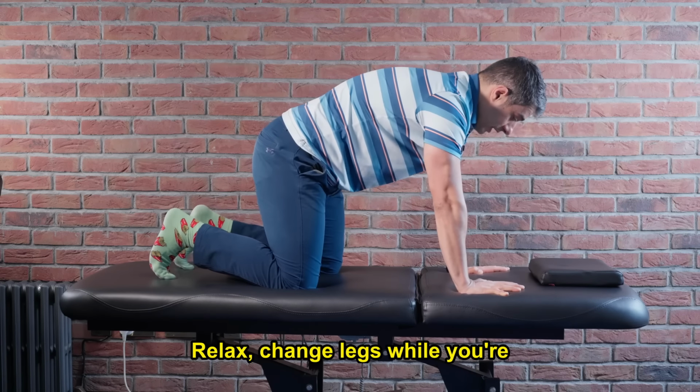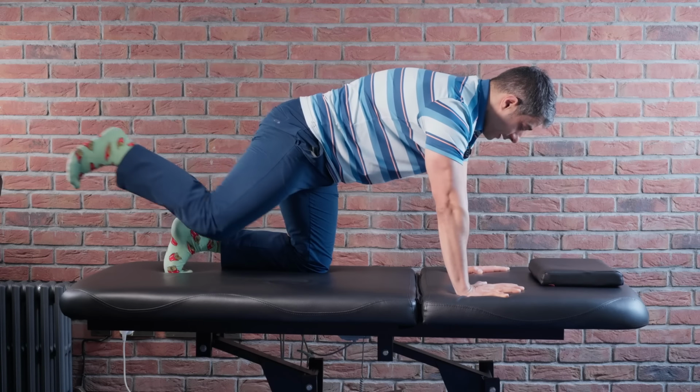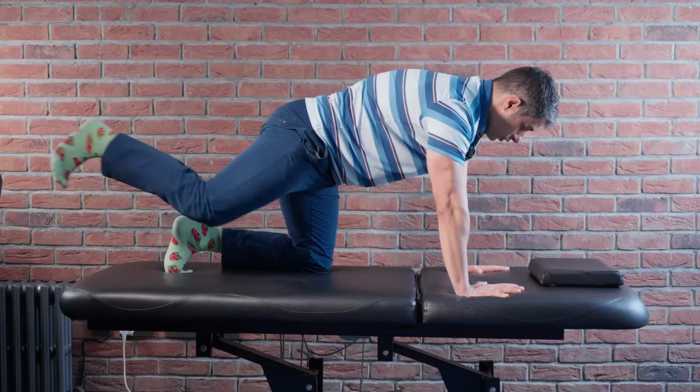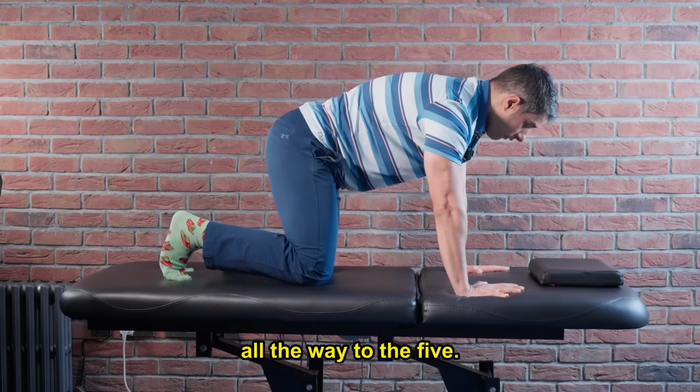Relax, change legs while you're maintaining that pressure in the lower back. 2, 3, and you go all the way to the 5.